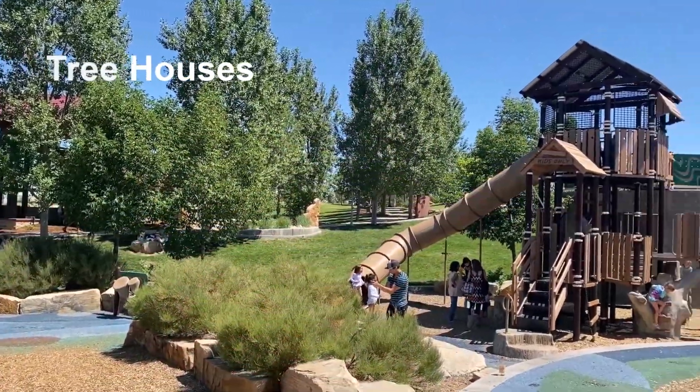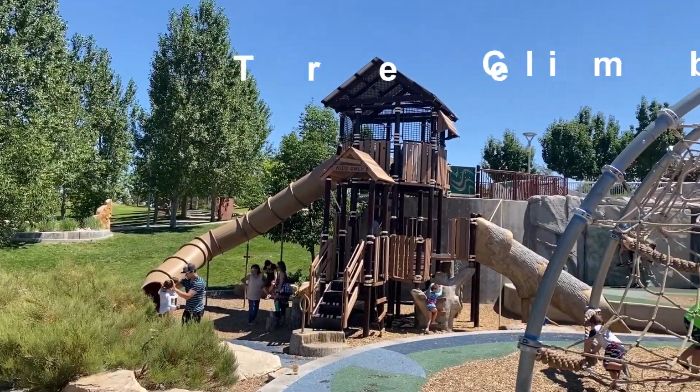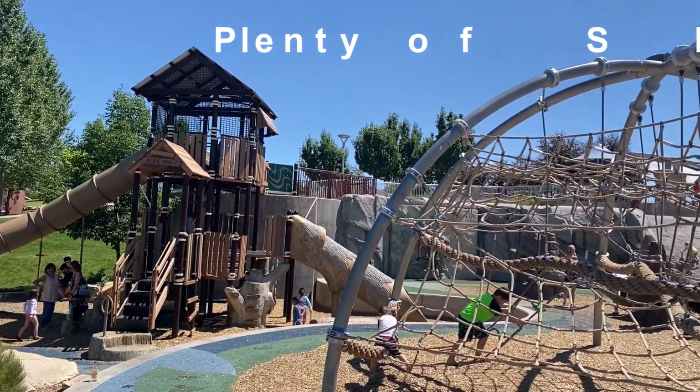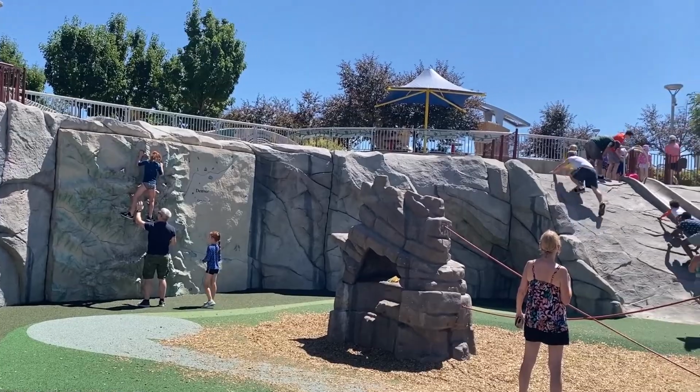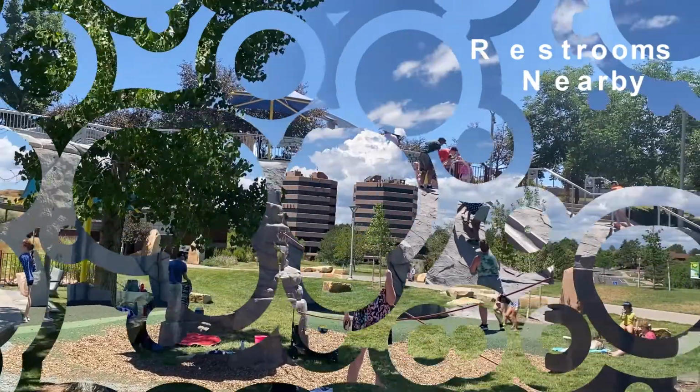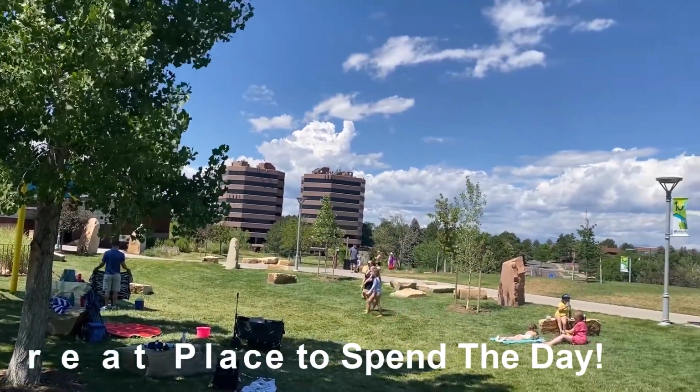From the tree houses to the climbing walls, there's lots of shade for those who want to get out of the sun, and there are picnic tables and places to grill, the fabulous cityscape views, the restrooms are right there, and it's just a great place to go and spend the entire day.